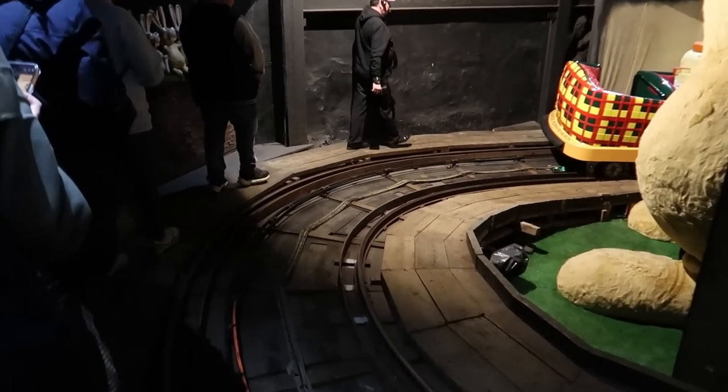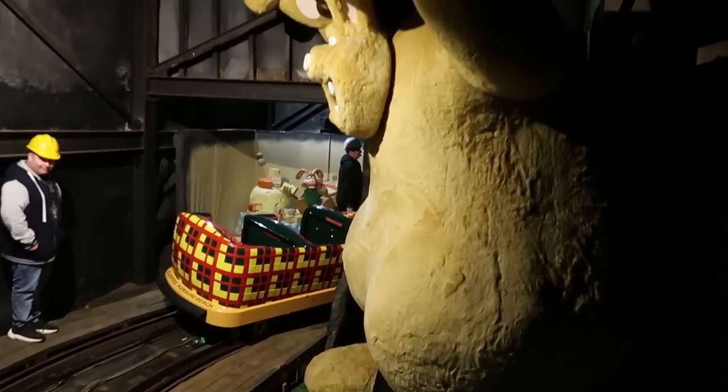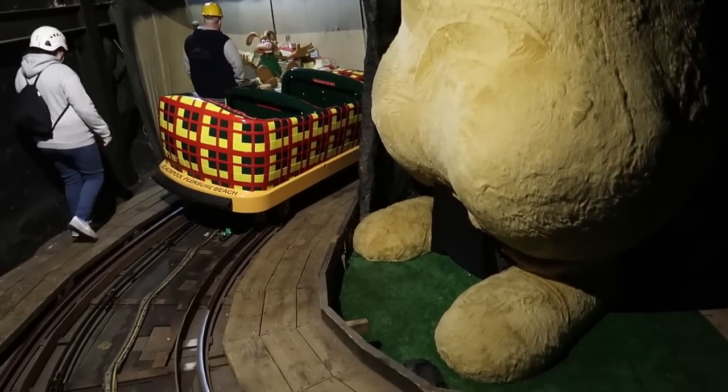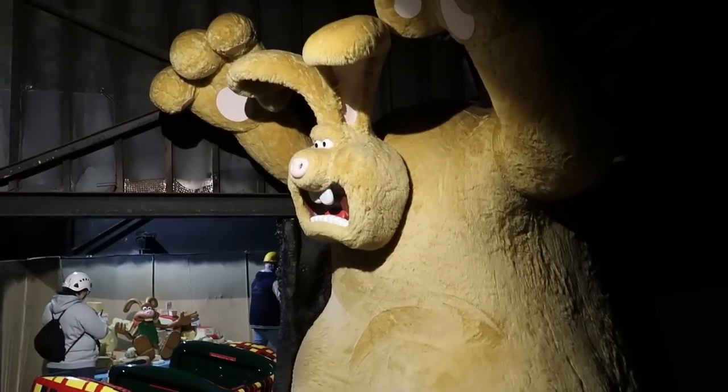Hey, the big jump scare as you come around here. Little gnome there as well. Oh, I love that. It's massive as well. And again, when you're on the ride, you don't necessarily realise how big it is, because you do come through pretty fast. But that is awesome.